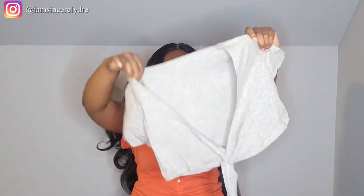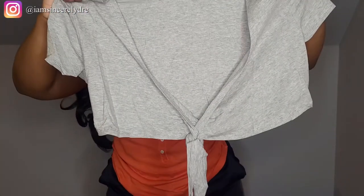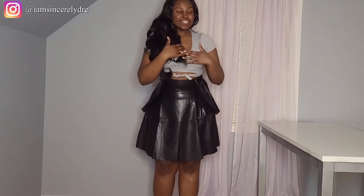Y'all, I don't believe that I ordered this. It's a crop top with a little tie in the front, and I don't think I ordered this. I don't think I would ever order something like this, not right now, but we're still gonna try it on. Okay y'all, so here is the shirt.